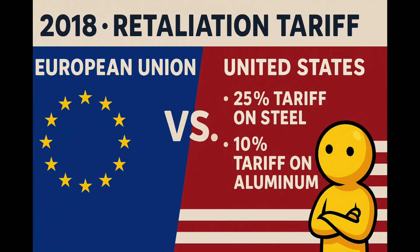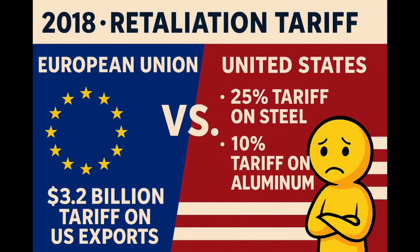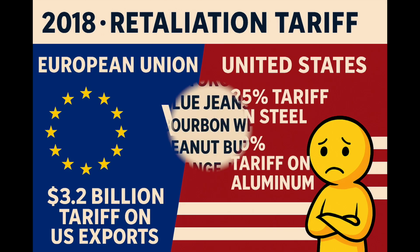You punch them in the wallet, they punch back, with style. The European Union hit back with what's called the retaliatory tariff. Basically, their way of saying, oh yeah, you want to play rough? We can play rough too. So in June of 2018, they slapped tariffs on $3.2 billion worth of U.S. exports. Here's just a taste of what they targeted.